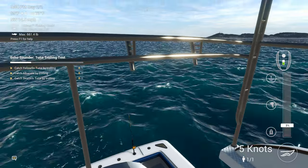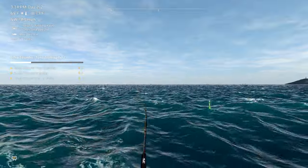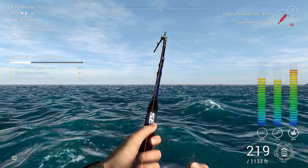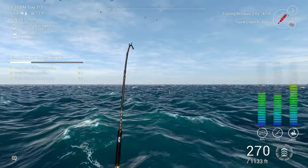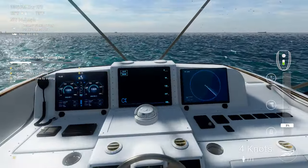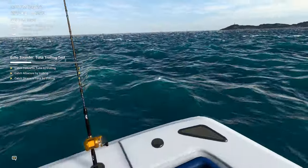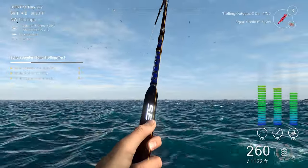Aha! You have something. Oh goodness. This is wowzers. Okay, we're gonna have to stop this crate. Yeah, he was taking off with it.